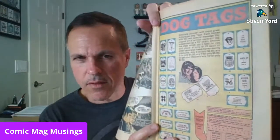So we got the dog tags. There we go. Okay. Yeah, so I think that's what it is. Looks like the story is faithfully reproduced. So we're getting some dog tags at this point in the Charlton one. And I got those for free about 25 years ago. They wouldn't let me change. They wouldn't let me turn them back in either.